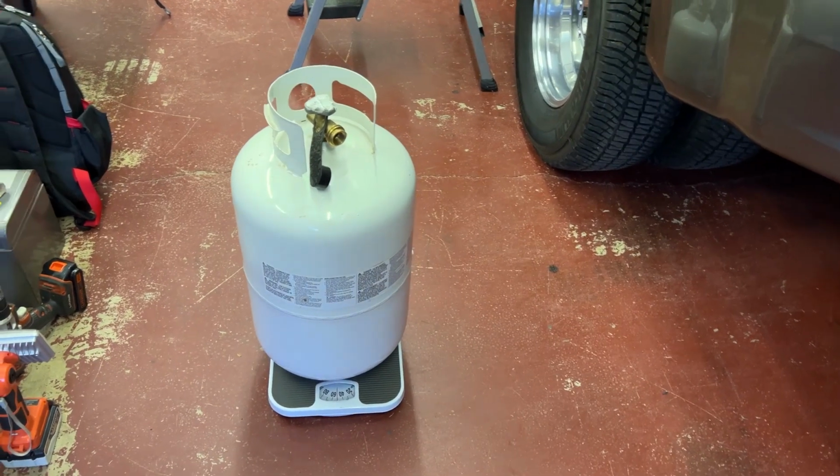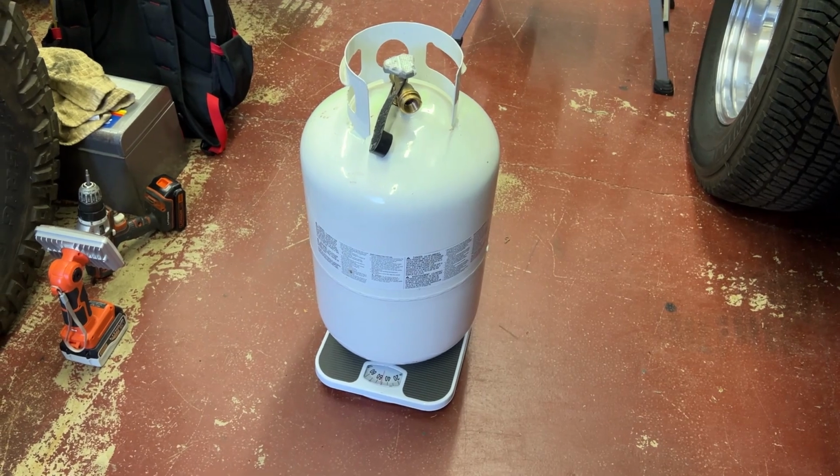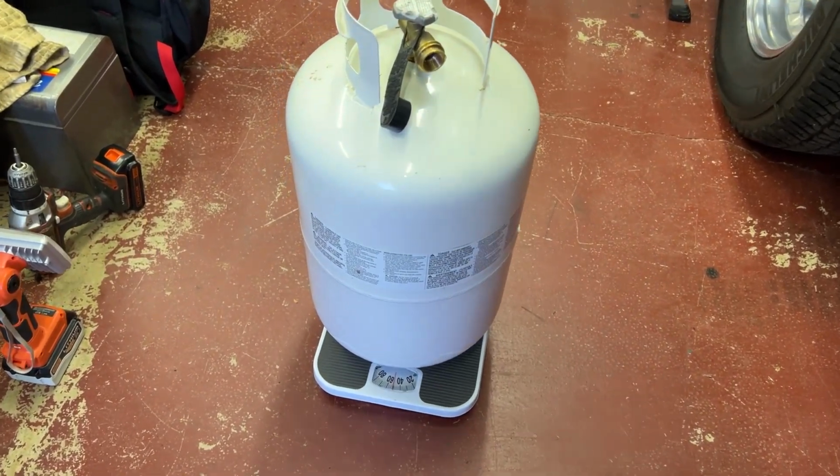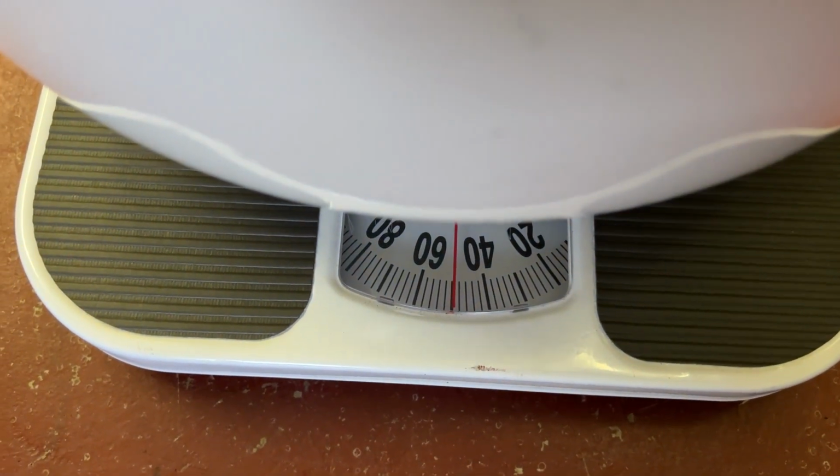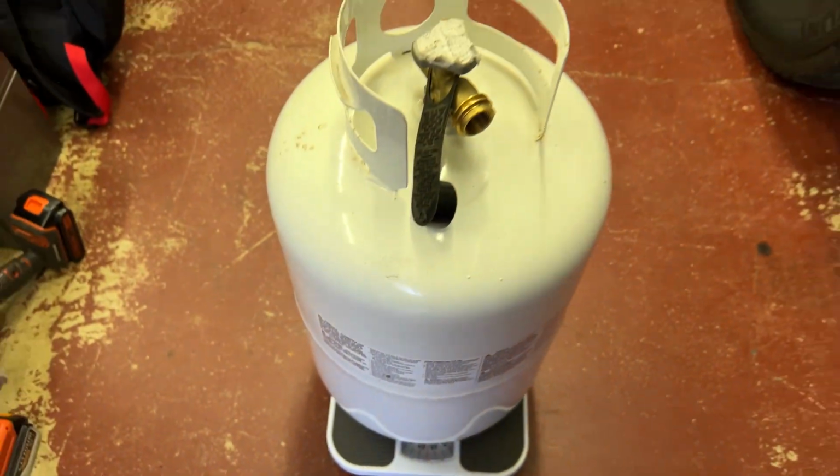Here's a little factoid for you. I just had this propane tank filled yesterday. It's a 30-pound tank. Let's find out what it weighs. It weighs 50 pounds. Look at that. Dead on.